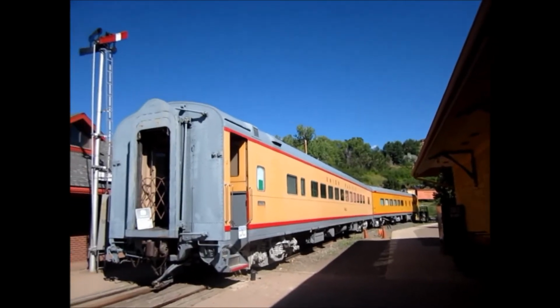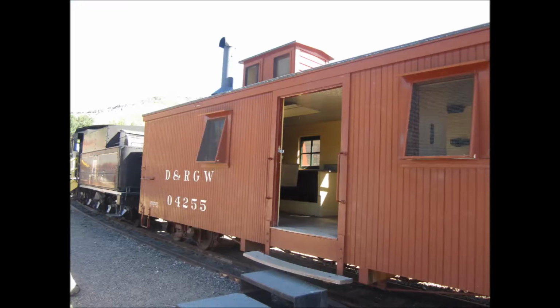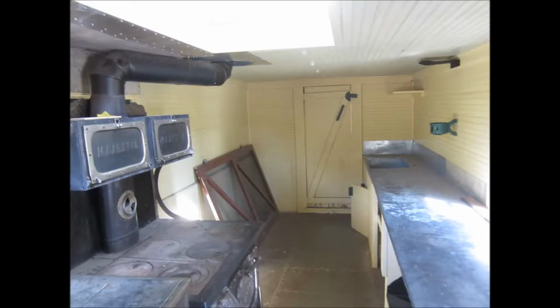In front of engine number 30 is Union Pacific passenger car 5442 and a matching diner. Right behind engine 30 is Rio Grande number 04255, a maintenance of way kitchen car. Inside the car, it's set up kind of like the telegraph office inside the depot. On the other side is a large stove and plenty of counter space. I don't know why it has this cupola. Is it for ventilation or is it for tall people?